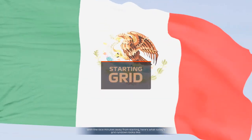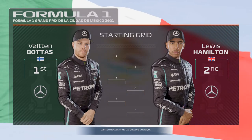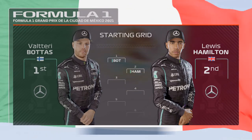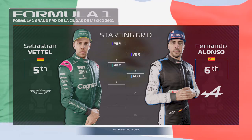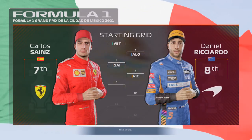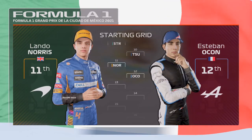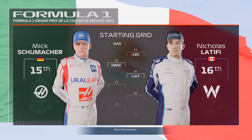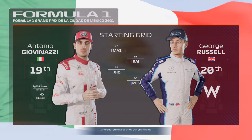With the race minutes away from starting, here's what today's grid rundown looks like. Valtteri Bottas lines up on pole position, and it's Lewis Hamilton alongside. Considering the rest of the grid, we have Perez, Verstappen, Sebastian Vettel, and Fernando Alonso, Sainz, Ricciardo, Stroll, and Yuki Tsunoda, Norris, Ocon, Pierre Gasly, and Leclerc, Mick Schumacher, Latifi, Nikita Mazepin, and Kimi Raikkonen. Giovinazzi and George Russell ends our grid lineup.